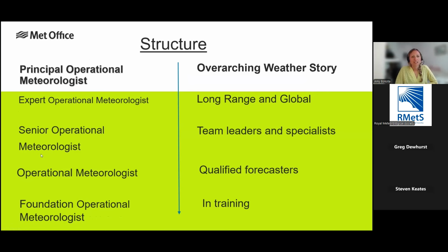So, and how is it structured? So we have different layers of experience within the Met Office. So the very top is the Principal Operational Meteorologist, and they are in charge of the sort of overarching weather story and sort of main themes of the day. Then next is the Expert Operational Meteorologist. So that's the level that Stephen is at, and it just sits below the principal and in charge of long range and global, and Stephen will talk about that a little bit later.